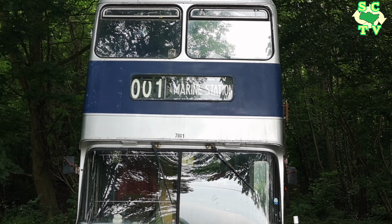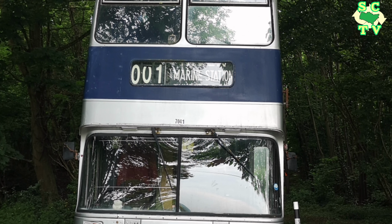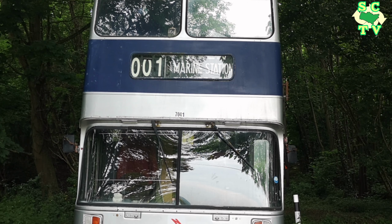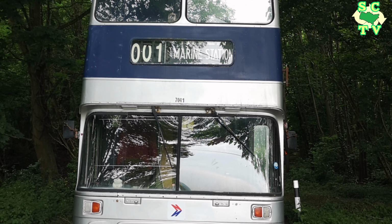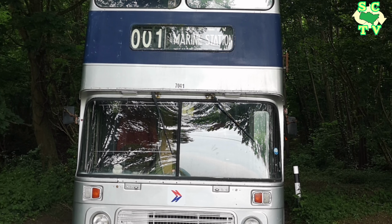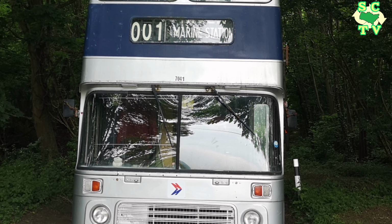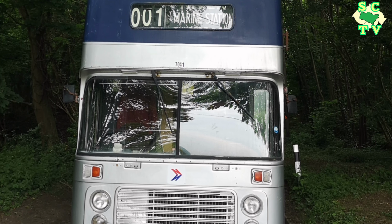However, part of me would like to return her to either poppy red or the deregulation maroon and cream colour scheme, which incidentally MFN41R was the first bus painted in, from what I was told. Now I don't know how true that is, but somebody told me that was the first bus painted in the deregulation maroon and cream livery at East Kent.